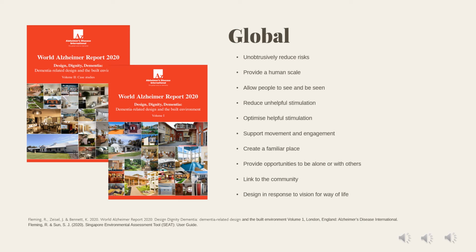So let's get started. In the first one, we talk about how we can unobtrusively reduce risks, meaning safety features that are not obvious to the individual. Reduce the notions of being trapped, restrained, or locked in. For instance, you may have sluice rooms. We may have doors that lead to a dangerous environment for individuals living with dementia, and we may choose to introduce a feature that makes the door less evident to the individual. So we may camouflage a door with the same color as the wall or a mural. You would have seen an example of that in the initial slides.